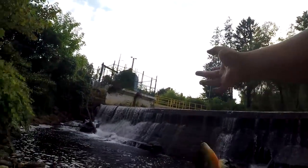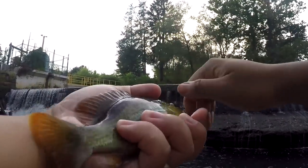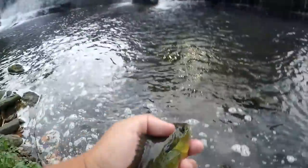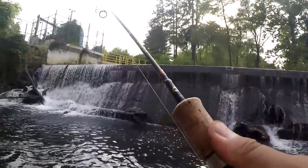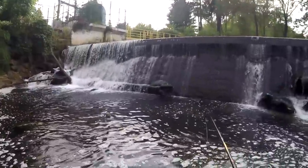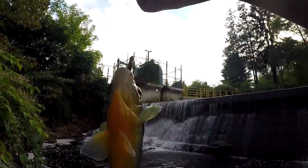Damn. Holy cow. That's a big red breast. Wow. This is a nice red breast sunfish from the dam. Holy moly. Oh yeah. What we got here? Damn, dude. Some big red breast.